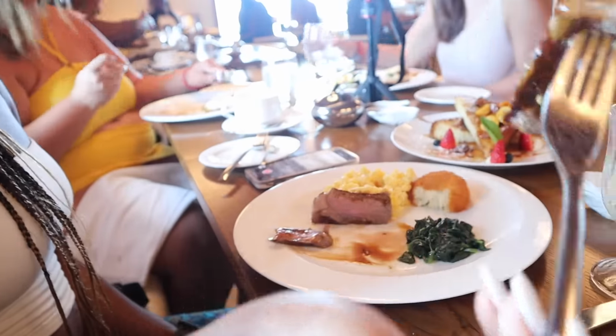So you know what this means. For research purposes, I also have to try the steak. So, I'm bringing it over here. For research, I too will need a piece of that steak. We have secured the steak. Let's give it a little taste.